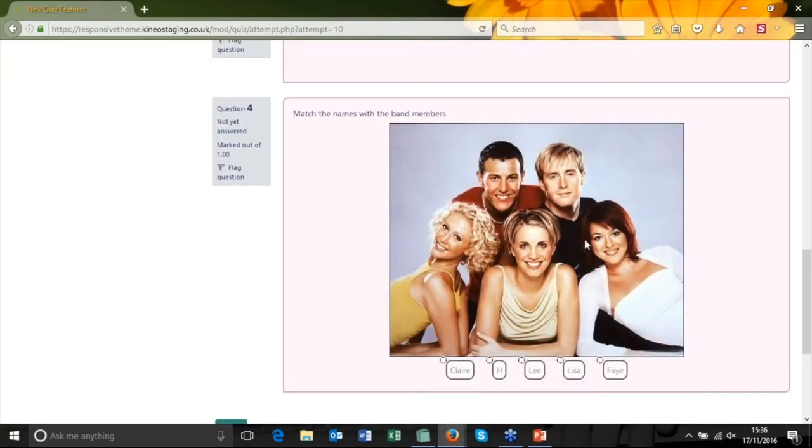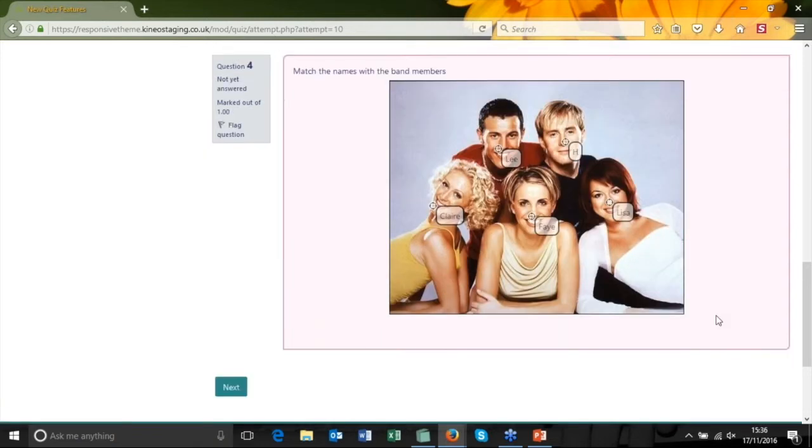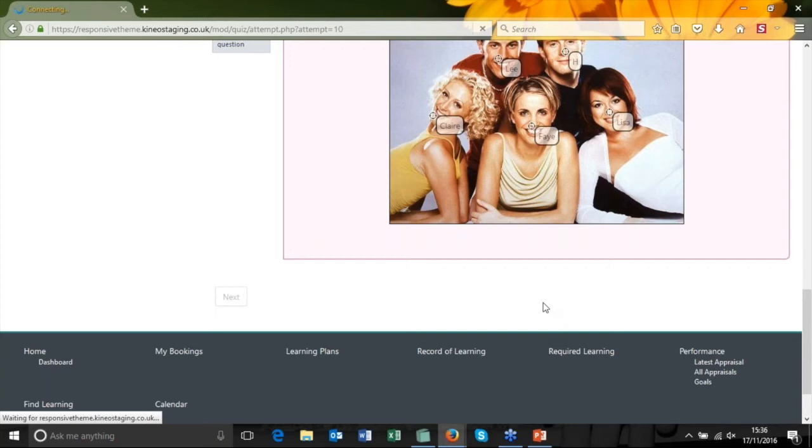And then finally, just to continue the theme of pop, here we have Steps, and you have to label them, and I'm not very good at this one at all. This is drag and drop markers, so you can load in an image, create some markers, and then put them on. Oh gosh, no, I really am struggling. We've got H, we've got Lee. You have to put it on their noses, that's how I've set this up. We have Lisa and we have Faye. So there we go, and then we'll see if I'm right in a minute.